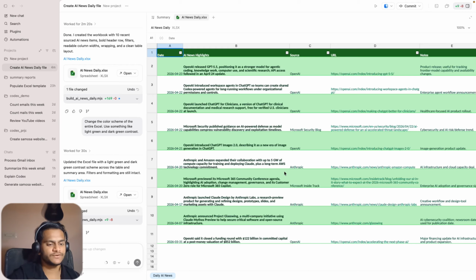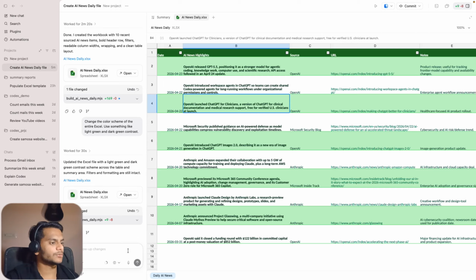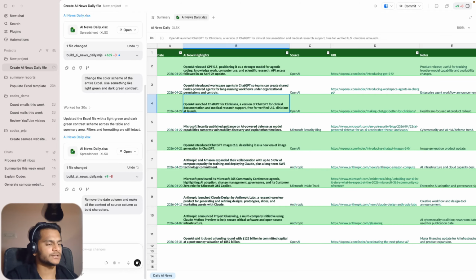Yes, so it has changed the complete color scheme of this Excel just with a prompt. This is one feature where we can use it for previewing, and also we can edit by looking at whatever has been generated. I'll ask it for one more modification: remove the date column and make all the content of the source column bold characters. And transcription is done. Yes, send it.